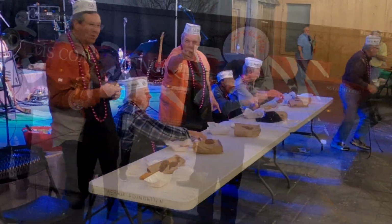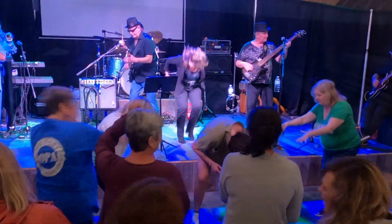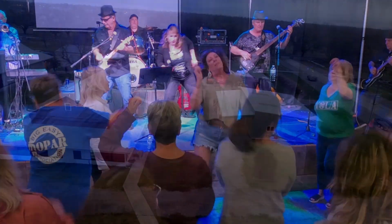Okay, I know what you're thinking. This doesn't look like any Mopar show I've ever been to before. And you're right, it doesn't. The New Orleans Mopar Show is truly unique. It's really just a party with a Mopar show at the end of it. So how did I find myself in this situation? Let's start from the beginning of the day.